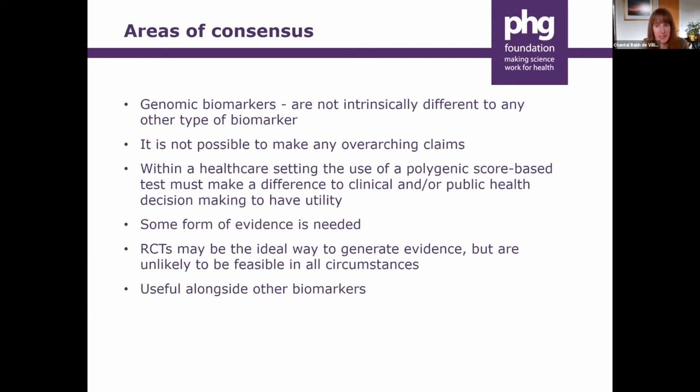It is not possible to make any overarching claims about polygenic scores across the board, and they must be considered in the relevant context of use and condition specific, so the disease being investigated. Also agreed that within a healthcare setting, the use of a polygenic-based test must make a difference to clinical or public health decision-making to have utility. Also that some form of evidence is needed, although there is debate of what the level of evidence needs to be, and that randomized controlled trials might be the ideal way to generate this evidence, but are unlikely to be feasible in all circumstances, and there are limited alternative options, and that they are useful alongside other biomarkers as part of a comprehensive risk assessment.